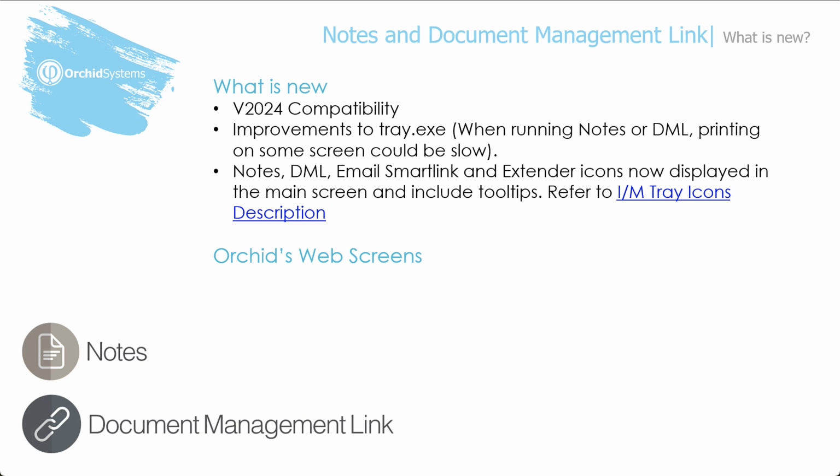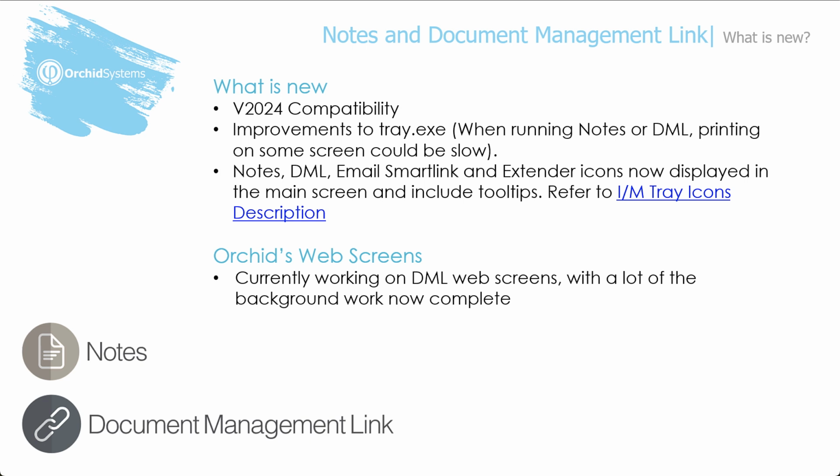A question that we get regularly is what's happening with notes and document management web screens. We're currently working on them. We've done a lot of the background work. We can display documents in the web screens, but we still have a fair amount of dev work. So watch this space for more news on DML web screens. So now let's look at this in Sage 300.